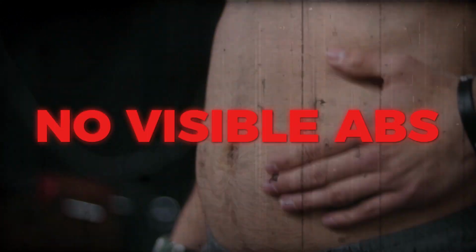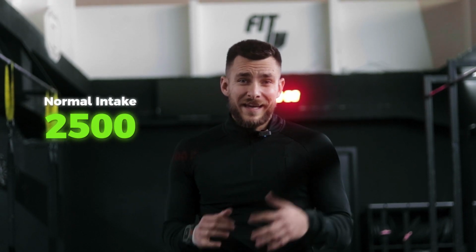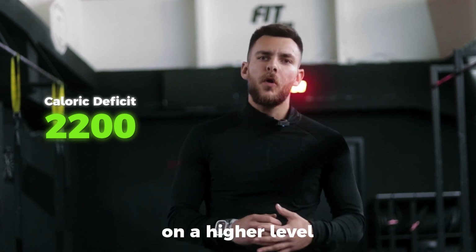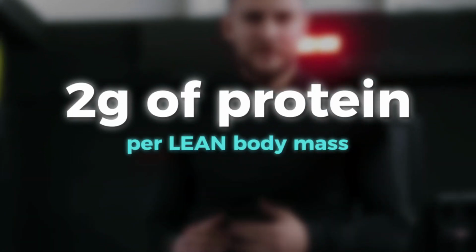Well, the point is, if you have excess body fat, you will not be able to have visible abs. You can start with a slight caloric deficit and also have your protein intake on a higher level, or 2 grams per lean body mass. This will help us protect our muscle that we already have built, and also it will keep our satiety levels higher so we don't get hungry.